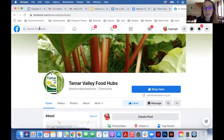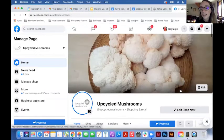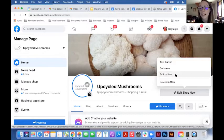If you're an admin of the page, like the page I just showed you, I'll go to mushrooms again. What you'll see is an option where it says edit shop now. To edit this, you just click on the edit button and you can choose a variety of different options of what you want to do with the button. So you click that edit button and that's where you can put a link to your shopfront. It's a fairly straightforward thing to do.